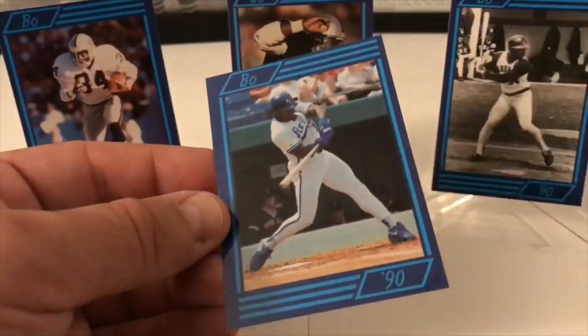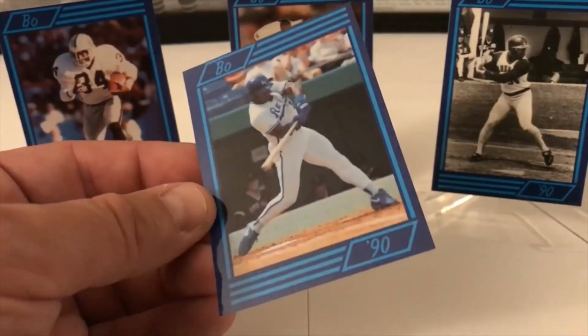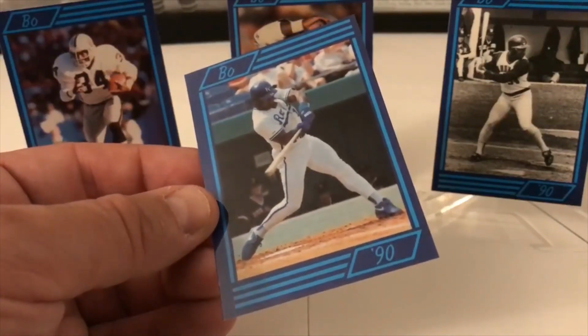Pretty cool. Some fun stats I did not know about Mr. Jackson. Now, this is the card that we had found, and man, the centering on this isn't so great, but just to see this in primo condition is just awesome. And here's the back. I think it has all-star stats on there.